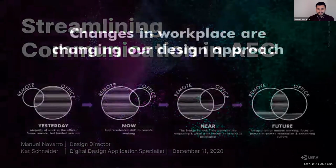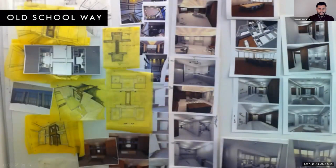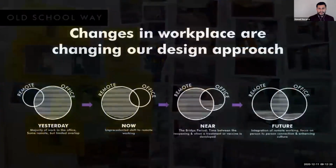So Kat, if you don't mind. Yep. So as many of us have felt over, I guess, 9 months ago, we were forced into this position where we had to go home, shelter in place, and some people were able to work at home much more easily than others. But that forced us to change our design approach.